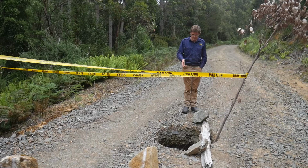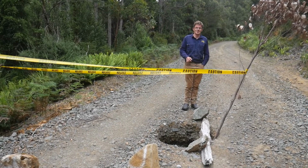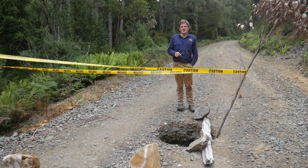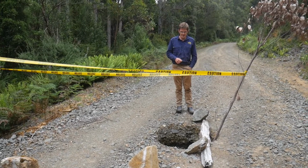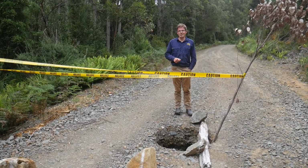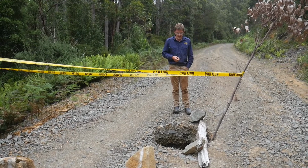So here we've got a rather unusual formation, and this one is partly man-made, it's not geological at all. What's caused this is actually the unusually high rainfall that Tasmania particularly has experienced over the last 12 months, and also due to the fact that this structure here really wasn't built to withstand such a vast amount of water coming down the small creek near here.